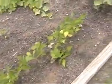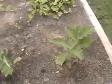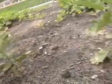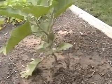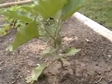I'm producing some eggplant. I put two plants, eggplants, first year ever planting eggplant, so we'll see how it goes. I've seen a couple of flowers on there, but nothing much grown on there yet.